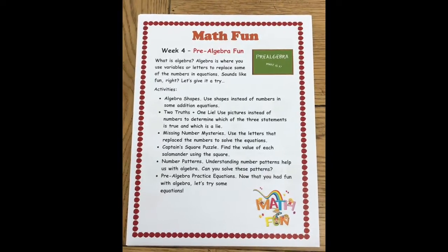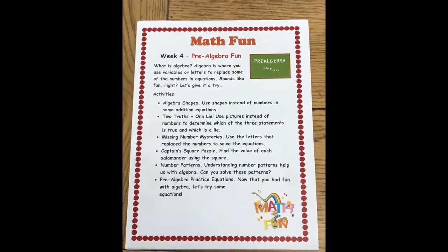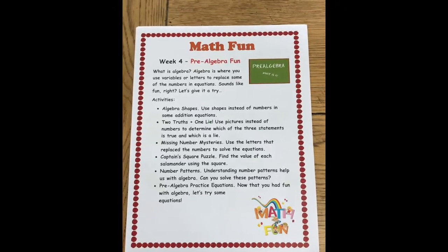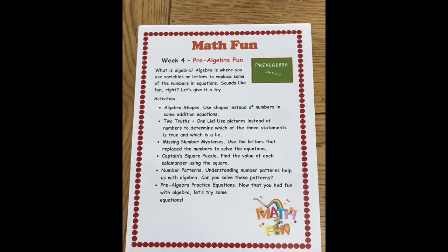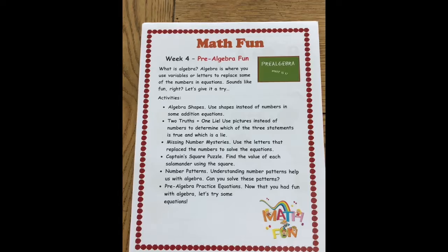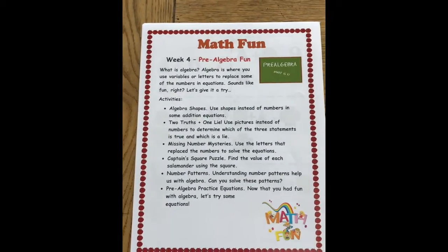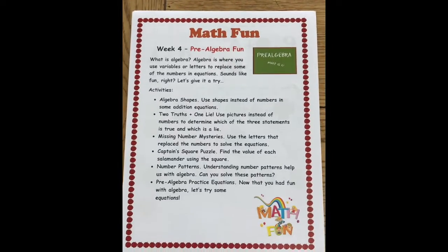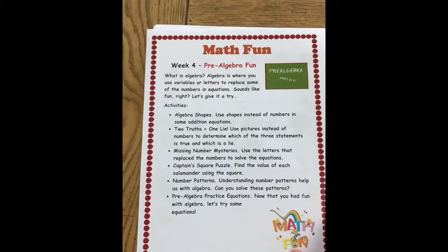This week we're going to talk about pre-algebra. Everybody seems to think algebra is super hard, but I feel like algebra is a lot of fun. All we're doing with algebra is substituting numbers with letters or pictures or colors or something else. So it's just like a puzzle. We're going to try a couple different things today using pictures and colors and numbers and letters, and you can see how you can do pre-algebra also. So go to our website, print out the packet for the week, and we'll get started.